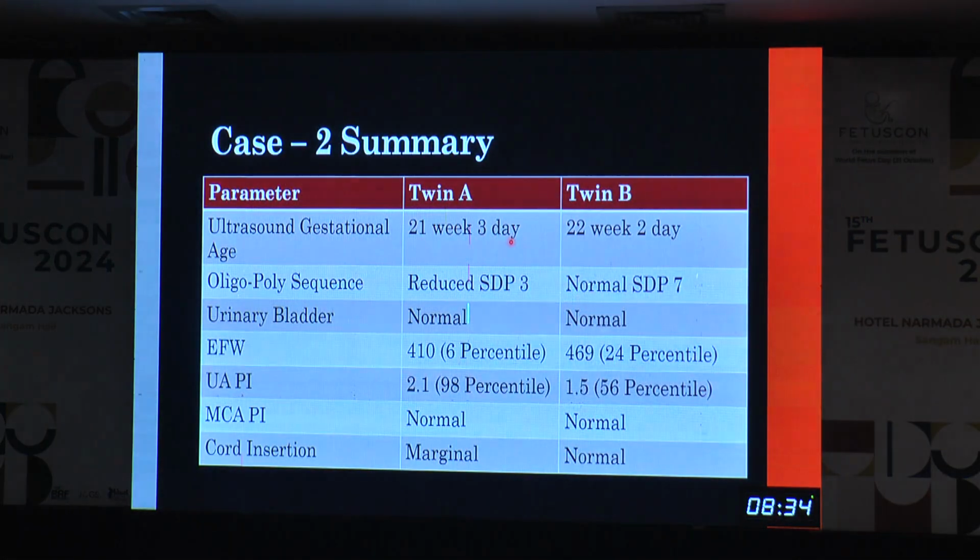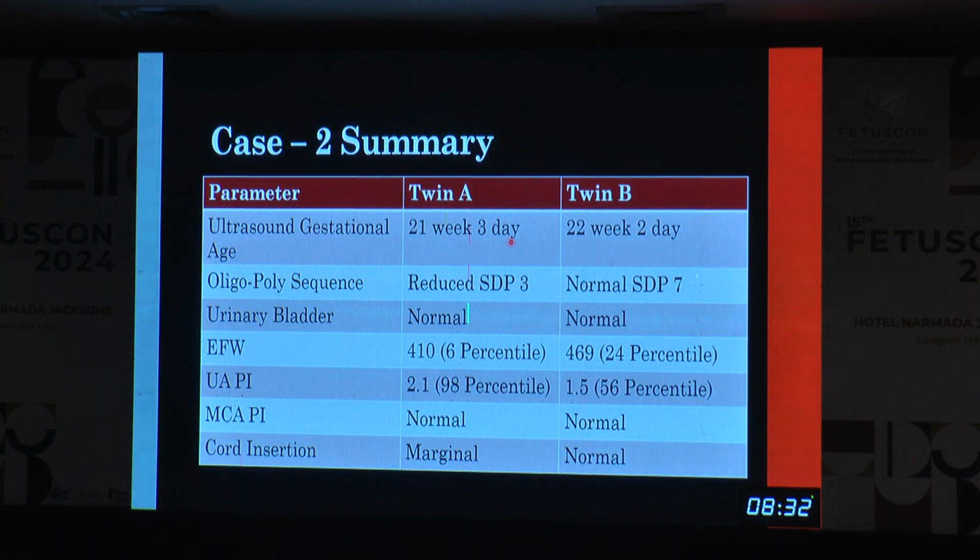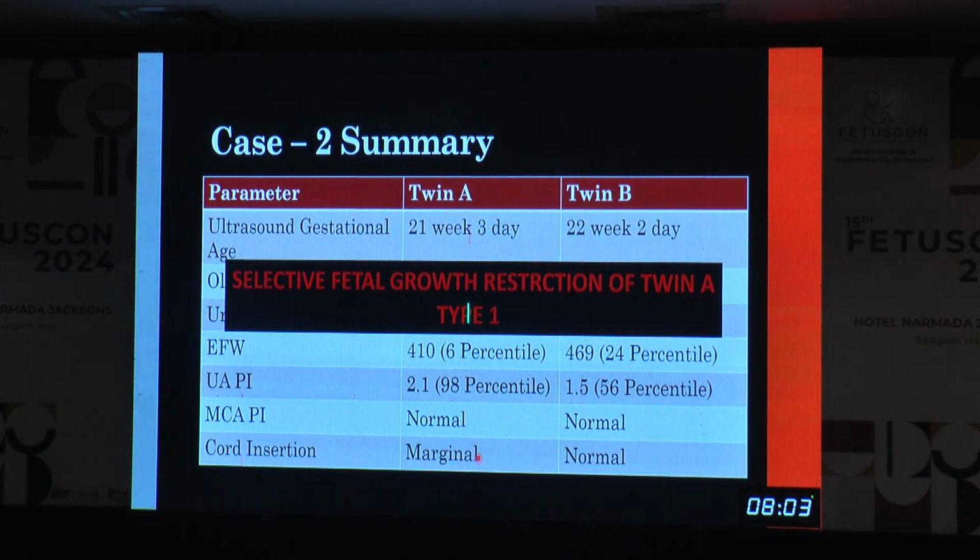So to summarize, twin A is 21 weeks and fetus B is 22 weeks. The oligohydramnios sequence is not that much. The liquor is a little bit reduced for twin A. Urinary bladder is normal. Estimated fetal weight is less for twin A. And the umbilical artery PI is also increased for twin A. And the MCA PI is normal and the cord insertion is marginal. So this is selective fetal growth restriction of twin A, type 1.